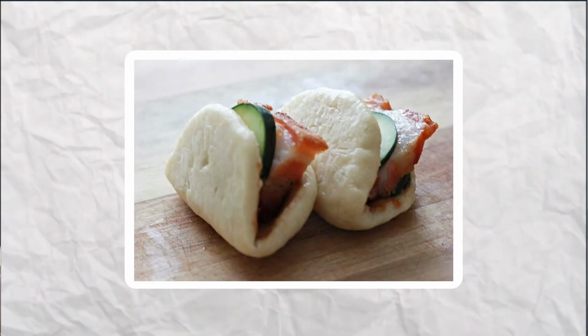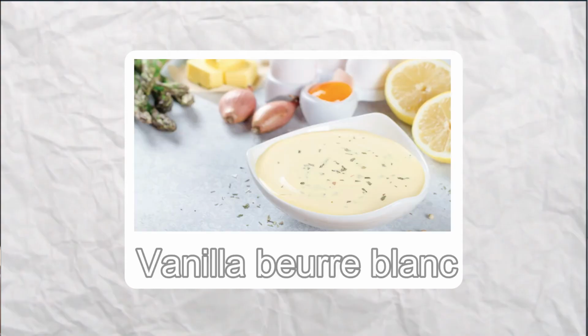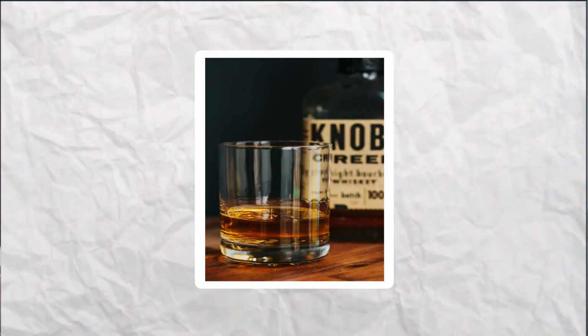Vanilla is often paired with sweet foods, but can also be paired in savory dishes, like in lobster or pork. In fact, vanilla beurre blanc is a butter sauce served with lobster. Since vanillin is made from wood, it can also be paired with things like barrel whiskey or grilled foods. Comment down below if you want me to do a savory vanilla dish.